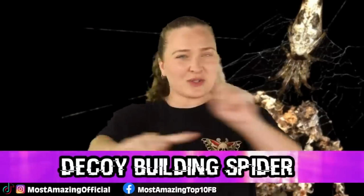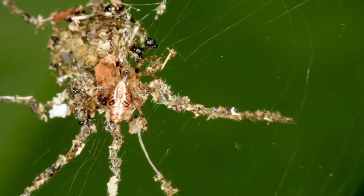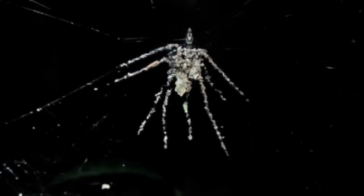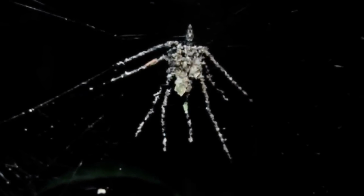Okay, I do not like spiders, so I really didn't want to include any on this list, but I absolutely had to once I found out about this small but mighty creature. These decoy building spiders are exceptionally small but super smart. These spiders only measure about 5 millimeters in length, but you might see a much larger spider hanging out in a web they created.